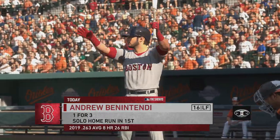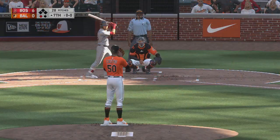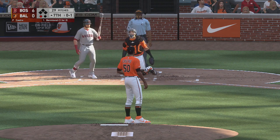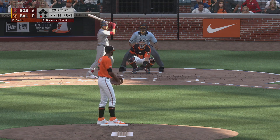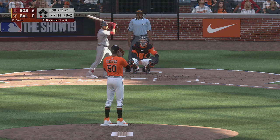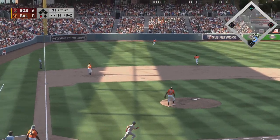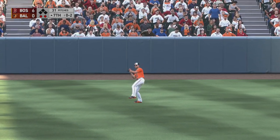Stepping in and ready for another shot, Andrew Benintendi. He got on top of one and was a ground out victim last time. First pitch coming. Here it is. Just able to get a piece of that for strike 1. The windup and the 0-2 pitch. Fly ball out to straightaway left. Mancini waits on it. And he makes the catch for the second out.